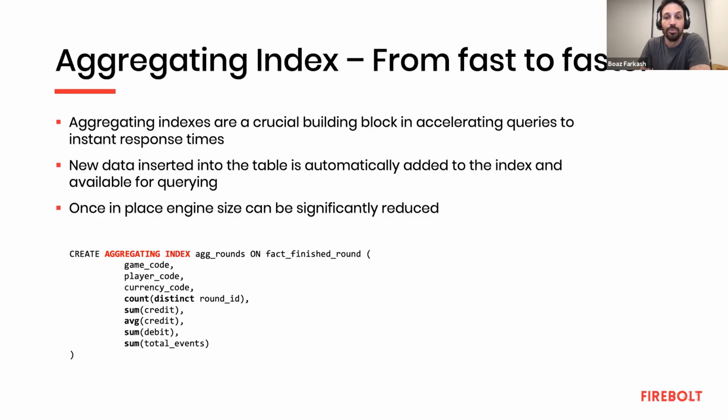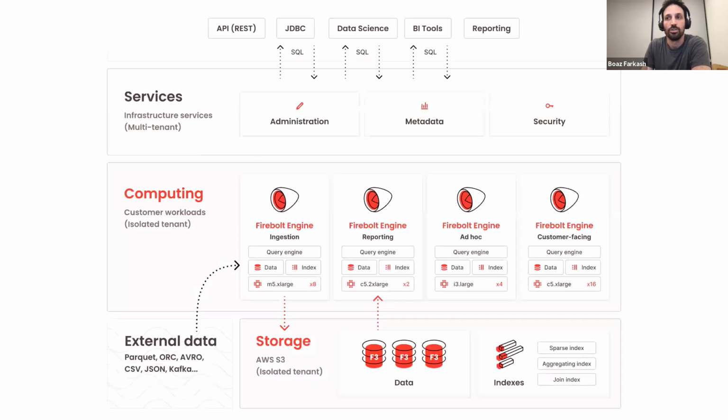That's something we deeply care about. Now, let's talk about scale. And to talk about scale, which I mentioned is our second differentiator, I want to do that through our architecture. So let's take a bird's eye view at the Firebolt architecture.